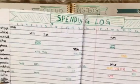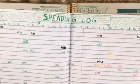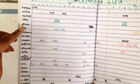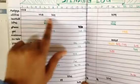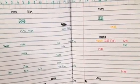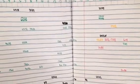So this is what it looks like in the composition notebook that I used to have. Well, I still have it. It's right here in my hands. But it had all of our expenses listed out on the side. And then I went through and wrote the prices per expense. And that worked out pretty good because I could track better how I was doing in each category.